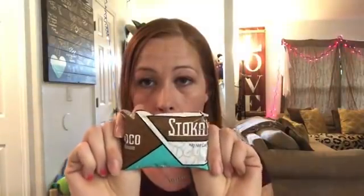So that's number 1. 2 grams of sugar, 5 net carbs, 9 grams of protein, but the taste is just okay. Next, I'm gonna dive into the Stoka Bar. Cocoa almond flavor, 4 net carbs for the whole brick, and it's a pretty good size. I've heard really good things about these.